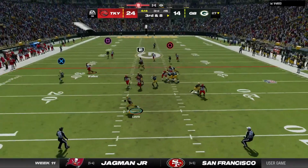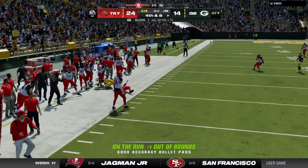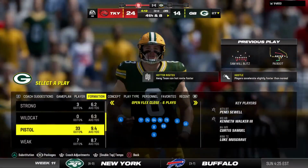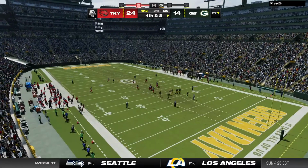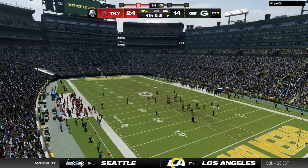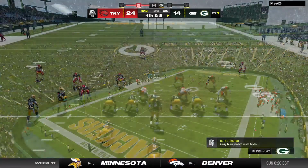Off the play fake, Levis steps away. It was on his hands! Well, defensively, they haven't let him just sit in the pocket and get comfortable, and that's opposite a lot of game plans in today's NFL. Ordinarily, you're trying to keep the quarterback hemmed in. In this case, they brought the heat, and if he flushes out, they're fine with that, and they force another incompletion.